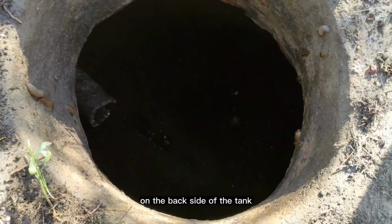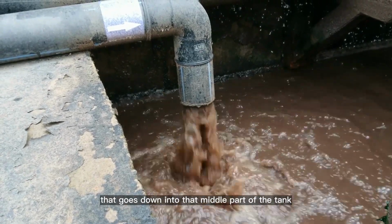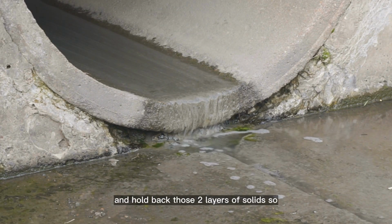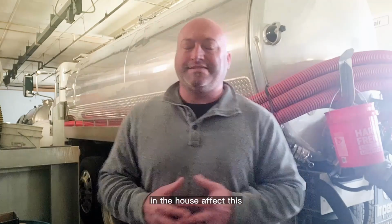On the back side of the tank, we have what's called an outlet device. Basically it's a pipe or a concrete box that goes down into that middle part of the tank and allows that clean water to go out to the drain field and hold back those 2 layers of solids. So how does water use in the house affect this?